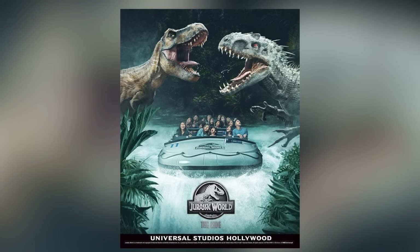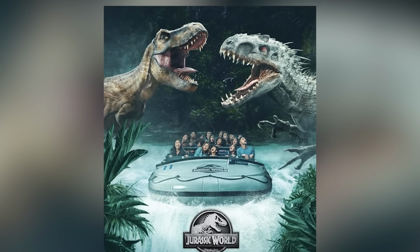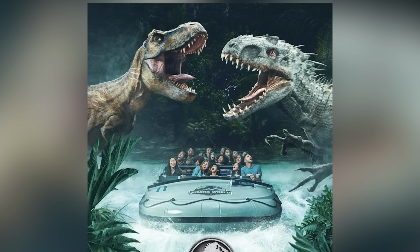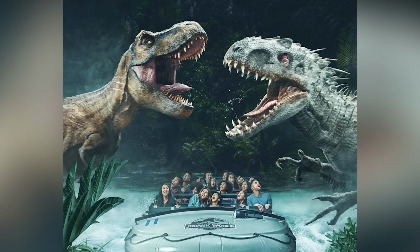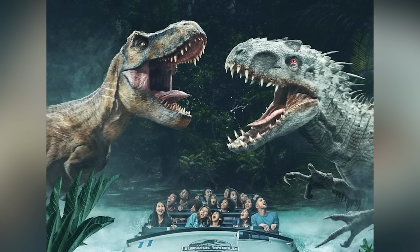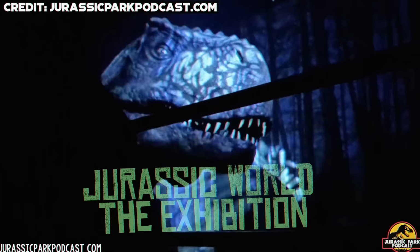Now, Universal has announced that after a long year, they're reopening their doors on April 16th. And one of the most exciting things announced is that when it reopens, we will get to see the new finale for Jurassic World, which will feature the spectacularly realistic new dinosaur, Indominus Rex. That probably means that we'll get to see a full-bodied Indominus fighting with a T-Rex, and to be honest, we couldn't be more excited. Jurassic World, the exhibition.